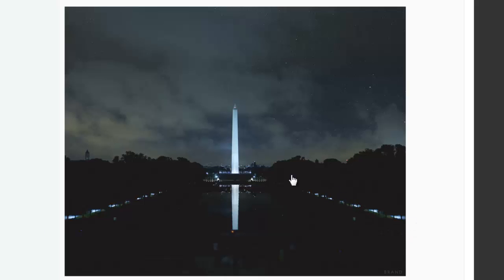But if we could see more detail in the trees over here, and also see a little bit stronger reflection in the reflection pool where we can kind of see the stars and the sky and clouds, it would make for a stronger image. But overall, it looks really great. It's a really nice shot, and keep submitting.